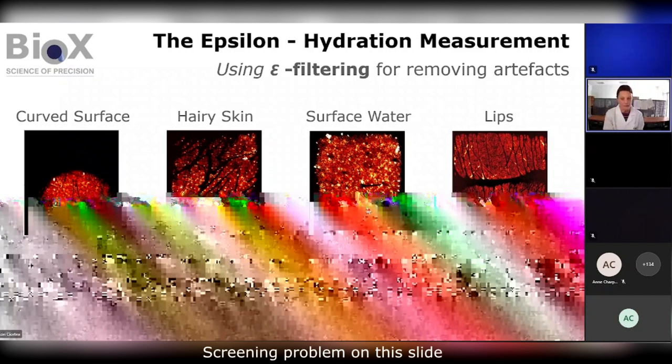Permittivity filtering, as I mentioned, is used for removing artifacts. And in fact, by removing the artifacts, you can get the true value of hydration. There are some examples here, like a curved surface. So this is a bad contact with the skin. A hairy skin, so you can see the dark lines here. Then you have surface water, like sweat gland activity, and these are bright spots. And this is the gap between the lips.